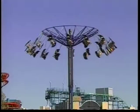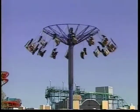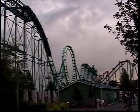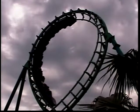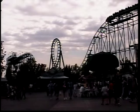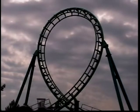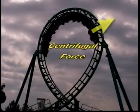If you move in a circle, you experience an acceleration as you change direction, and this acceleration makes you feel a force. Let's take a look at the Sidewinder. The cars are given a push and then roll down a hill through an inverted loop and then back again. The key part of the ride is the loop. If the cars are going fast enough through the loop, the riders will feel an outward force, the centrifugal force that we talked about.